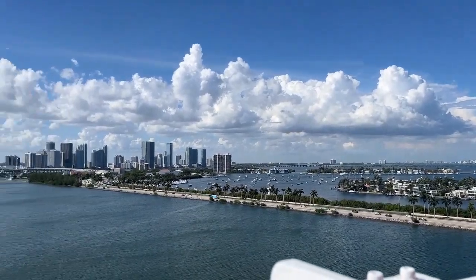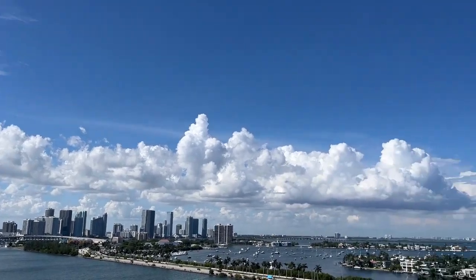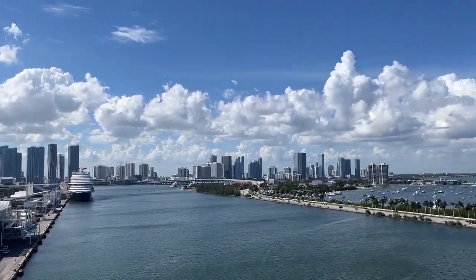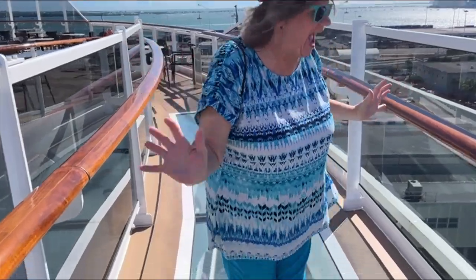So this is the view from the Bridge of Sighs. It is absolutely gorgeous, and I will say I've enjoyed walking on it, but I really cannot look down. If I look down through the glass, I do get a little queasy. So there we go. Okay, Tammy's doing it. I'm doing it. I just can't look down.